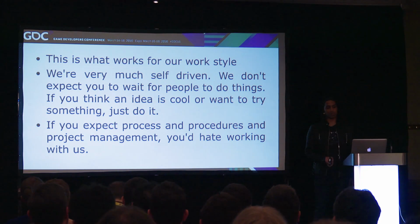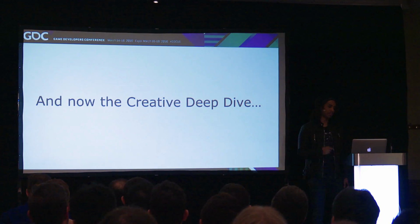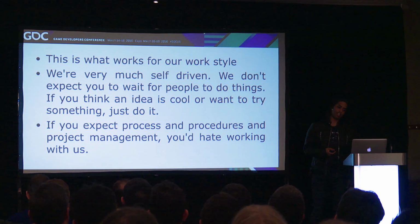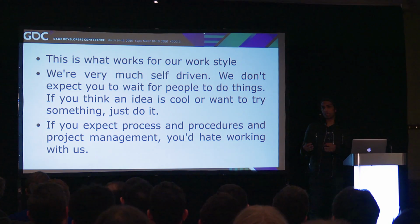We have very minimal project management, actually too little, and we're trying to fix that. But if you like process management, a lot of this probably would not be a very good fit. And again, we're a very small team. We're 2 people now, but I would say small, even up to 10 to 20 people, is what I would consider small.